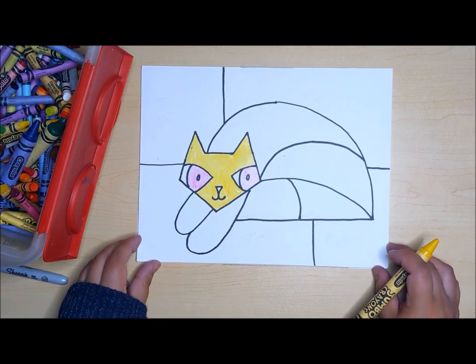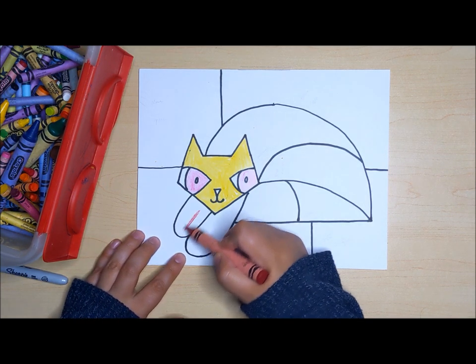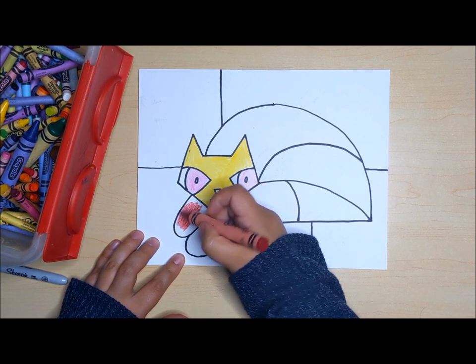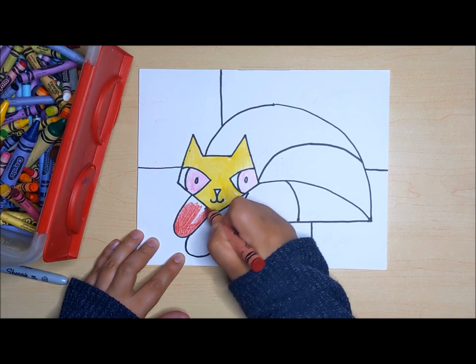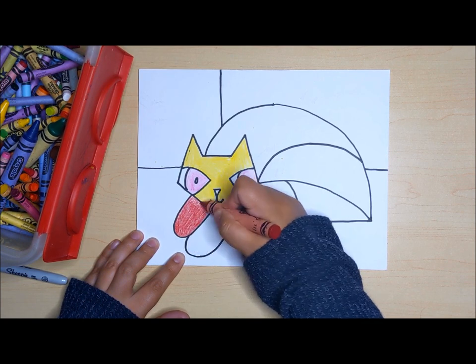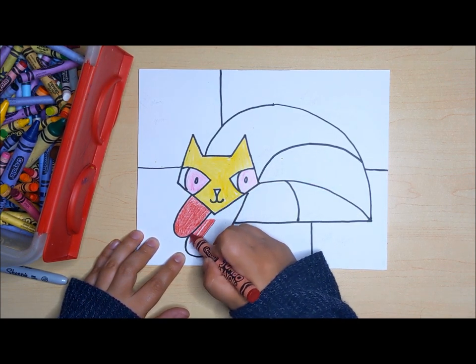From here, we're going to take a red and we're going to color in the paws. And we're going to do the same for the other paw.